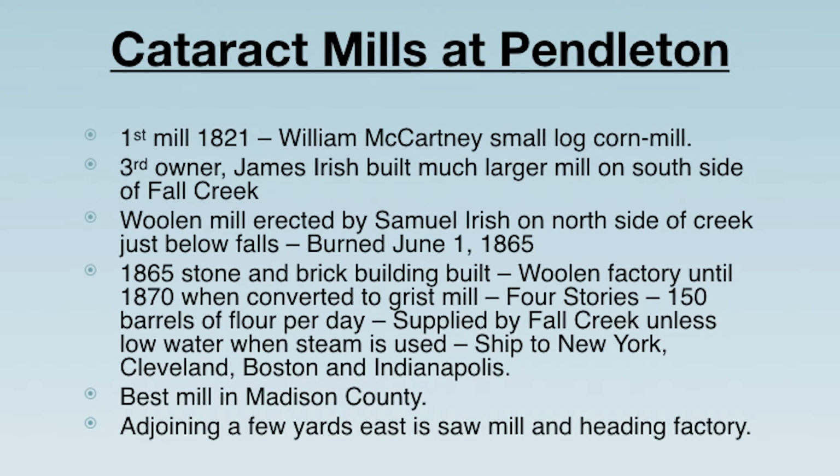The cataract mills at Pendleton were probably the most famous of our mills in southern Madison County. The first mill was built in 1821 by a man by the name of William McCartney. It was a small log crib mill. The third owner was James Irish. He built a much larger mill on the south side of Fall Creek. A woolen mill was erected there by Samuel Irish on the north side of the creek, just below the falls, and it burned June 1st, 1865.